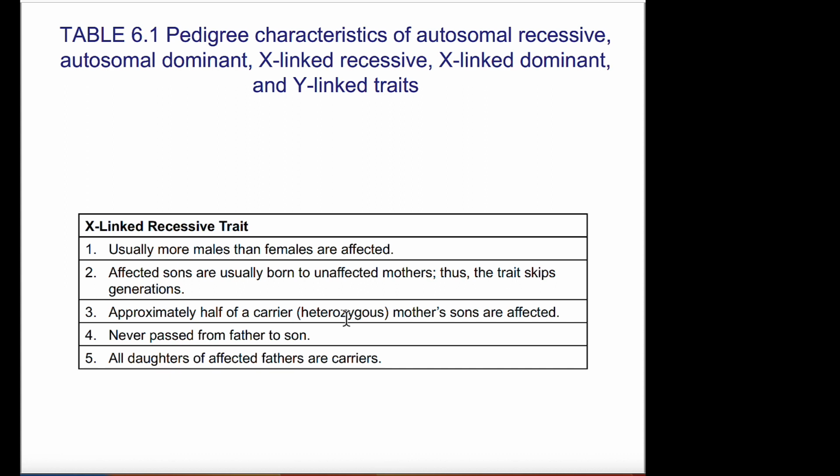Any daughters that are affected is because of the transmission from the father, not solely from the mother. Because daughters, being female, have two X chromosomes, they have to inherit both recessive alleles from the mother and the father in order to be affected.